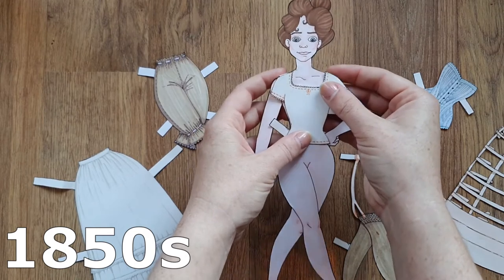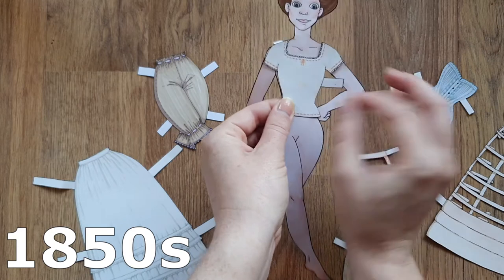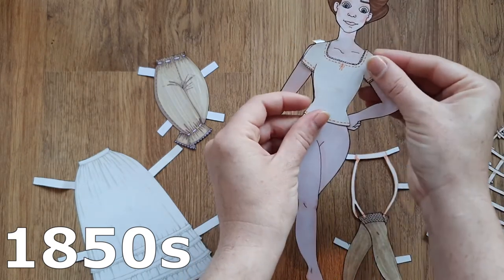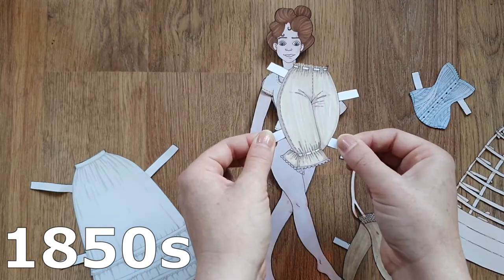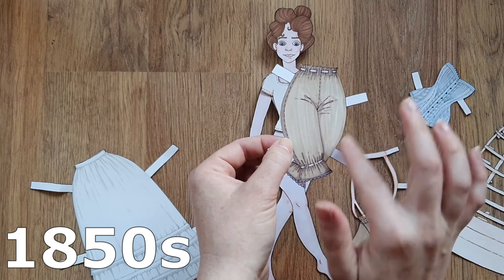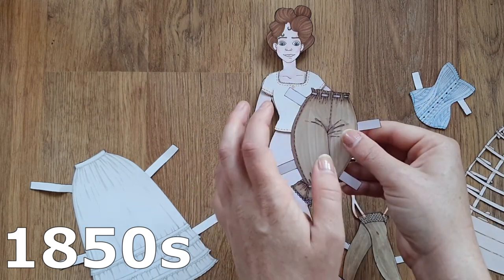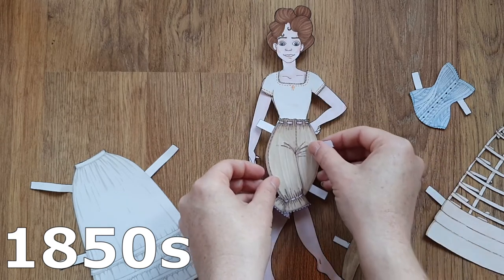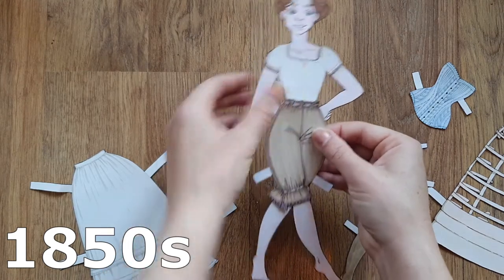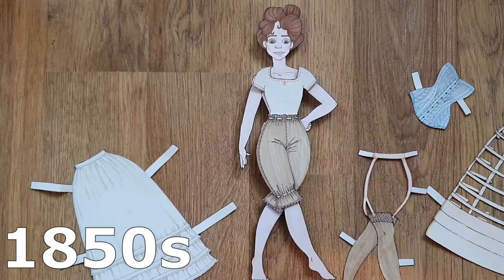That would be your foundation garment, and this would protect your other garments from getting dirty, and protect your skin from the tight corset. Then knickers. Previous to this, and still sometimes during this era, the leg and crotch area would actually be open. So it would not be closed like a regular pair of what we think of as knickers or trousers today. But this elegant lady has hers closed.